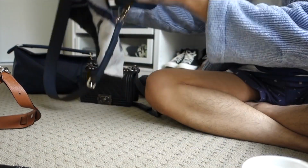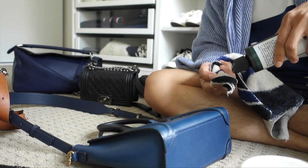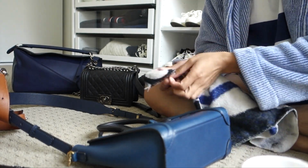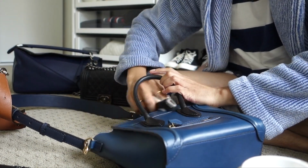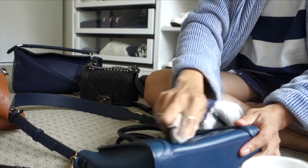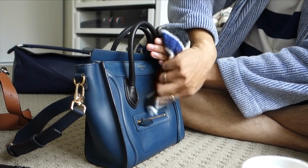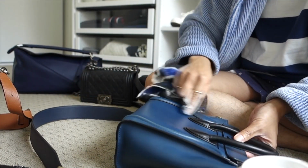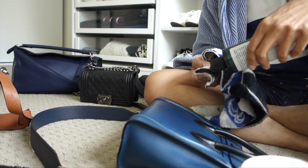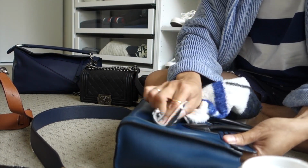Are you guys that kind of person? You like that extra character? There are bags that I like to see get worn, aged. Yeah, I think I'm just going to leave it like this, because bag spas are quite expensive as well. Maybe if I go back to the Philippines, I might bring all my babies and get them spa'd.